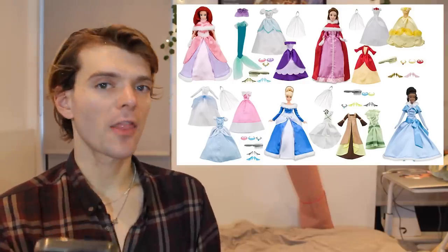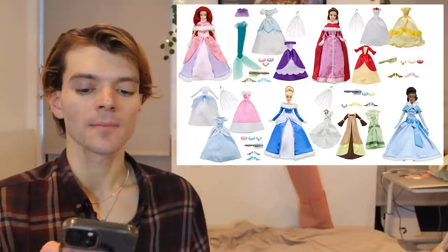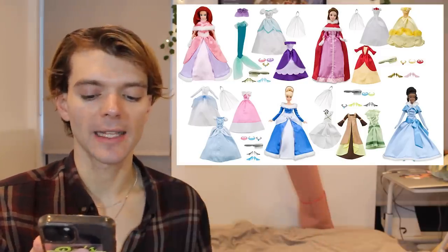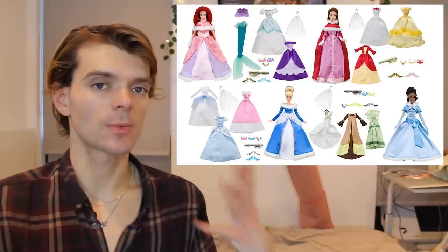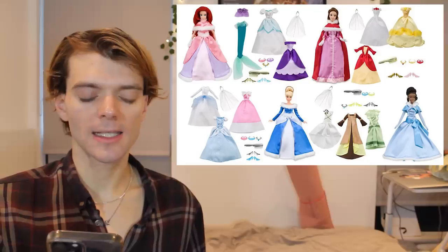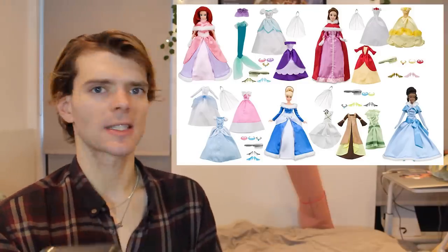Disney also made another alternative version of the Winter Wardrobe dolls, which you can see here. And I have to say, I think I prefer these ones. They're really beautiful. Again, they come with a whole host of different outfits. Again, I really like the Tiana one. I love how with the Belle one, she's wearing her pink dress from that wintry scene in the movie. I love that. And also, Cinderella's one is really cool. She's got fur-lined trim at the bottom of her outfit. These dolls are just stunning.